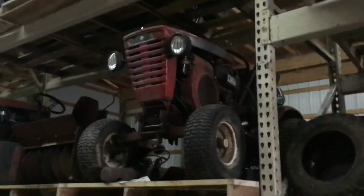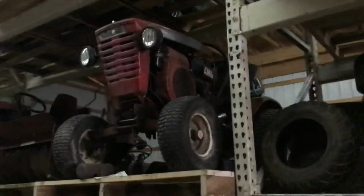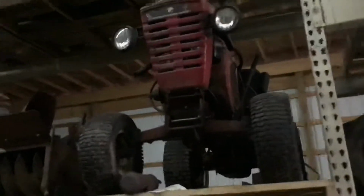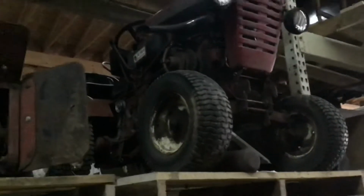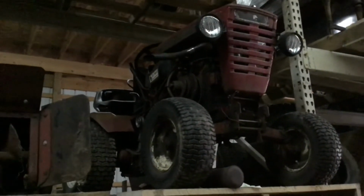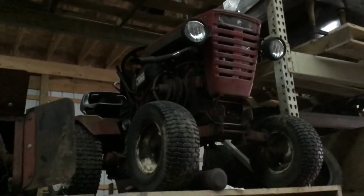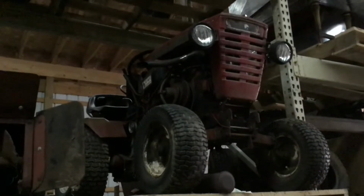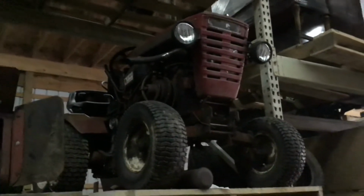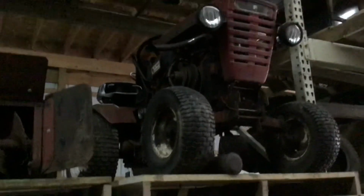This one up here is a C160 with a little bit older hood I put on it. We call this one Chief. It's the biggest engined Wheel Horse that we have, and it's a project. It does run, but I have not driven it really. That exhaust is pretty fun. It shoots flames out, and it's everything but quiet.